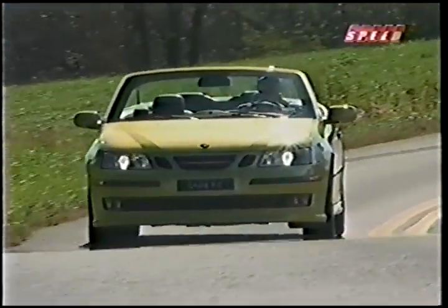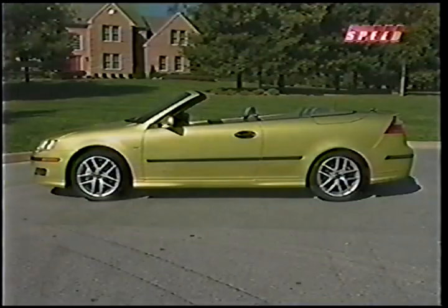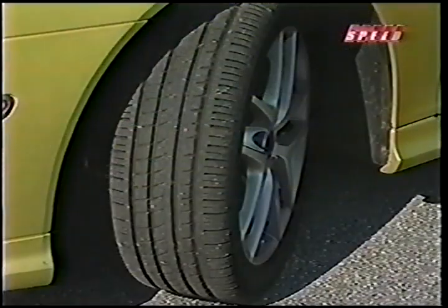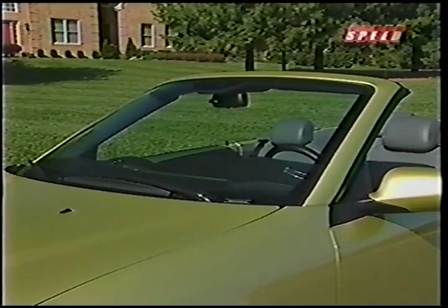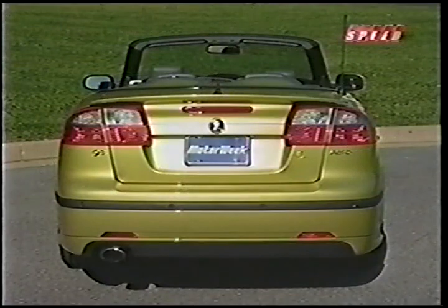The proportions of the 9.3 convertible were also completely massaged. The 105.3-inch wheelbase is longer with shorter overhangs and beefier twin-spoke 17-inch alloy wheels. A broad-angled grille, a wraparound windshield, and swept-back frontal styling flow neatly into its sleek wedge profile and tuck deep into the corners of the large wing-shaped light clusters at the rear.